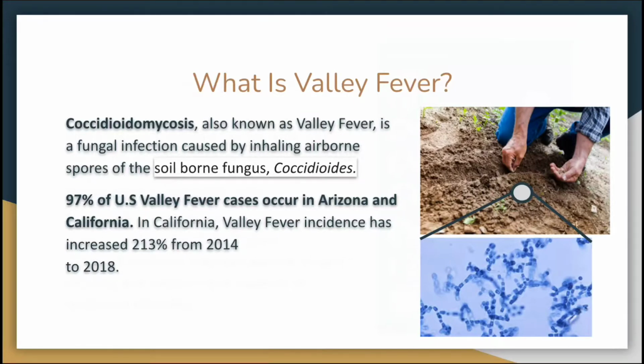97% of valley fever cases in America occur in areas of Arizona and California. It's becoming more common in California specifically, with incidences increasing 213% from 2014 to 2018.